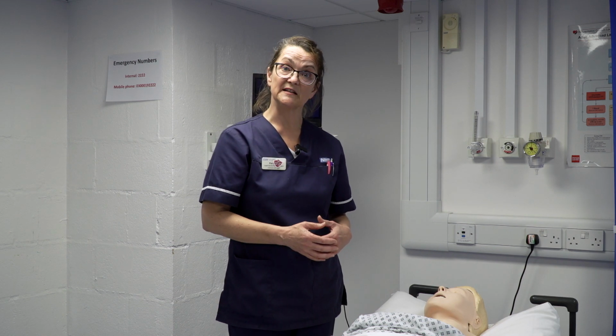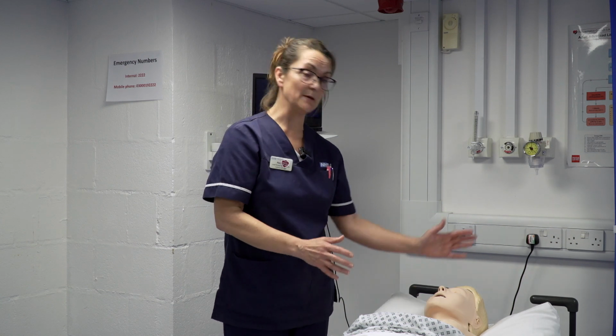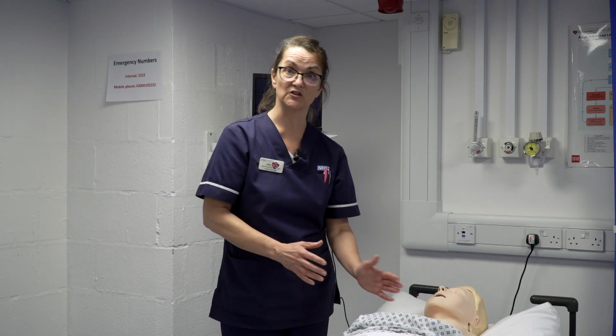Carrying on chest compressions until help arrives, really we want to minimise interruptions in compressions where possible. We know that we are the patient's beating heart at this point, and we want to keep blood going to the brain. That's the purpose of our chest compressions, to keep the brain and the heart perfused.